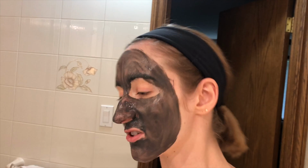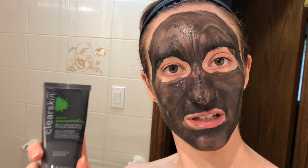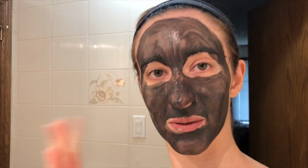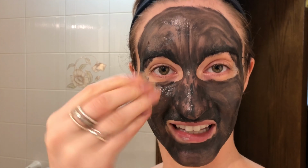I also have my charcoal mask on. This is the Avon Clear Start Pore Penetrating Mask. I would traditionally apply it with my silly sponge, like that little silicone applicator from Dollarama, but I have it aside for a video, so I just went quick with my fingers. But the sponge silicone applicator makes it so easy so that you don't get all the mask under your nails.